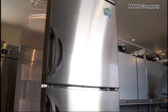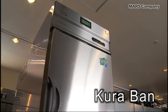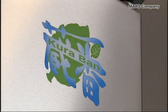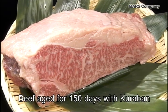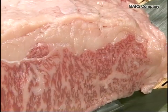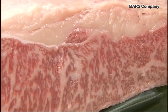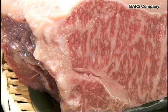The secret behind such miraculous aging is the Kuraban commercial refrigerator. Let's find out why the Kuraban makes this possible. When beef is dry aged for 150 days in the Kuraban, it ends up looking like this. Inside and out, this whole piece of meat is finely aged and good to be eaten.